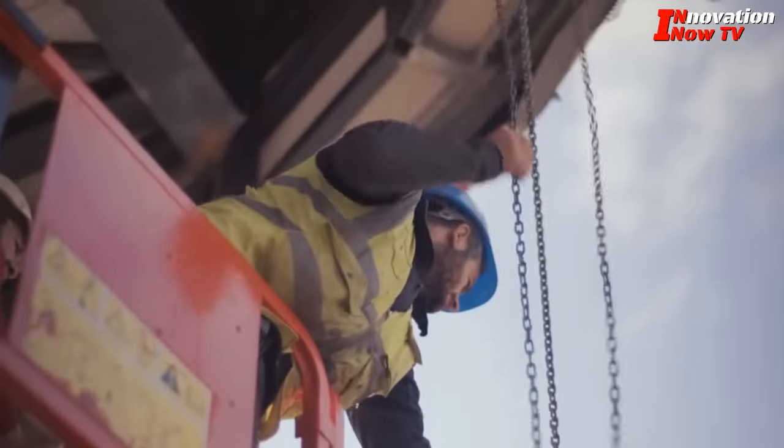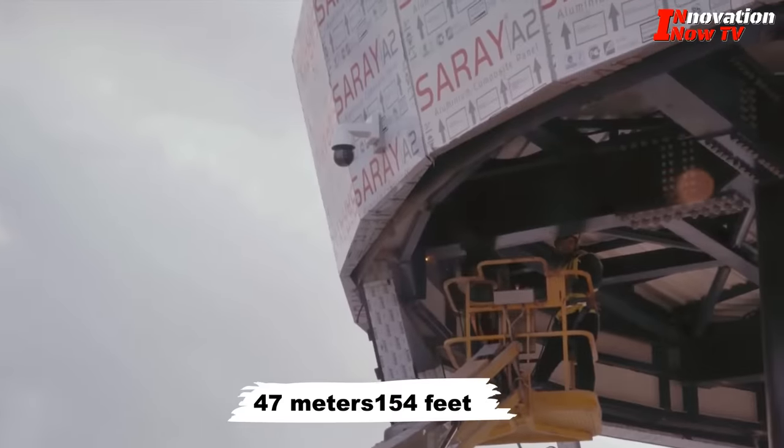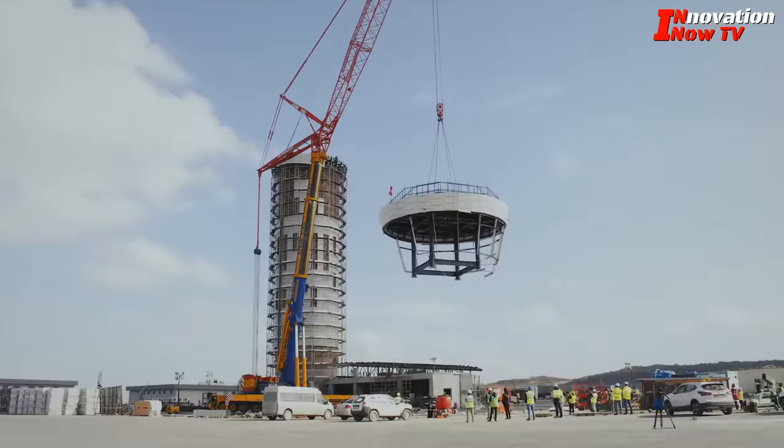The second air traffic control tower is 47 meters, about 154 feet high.